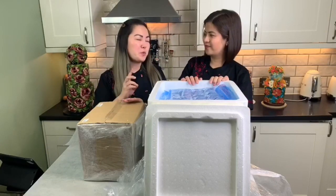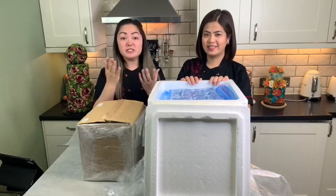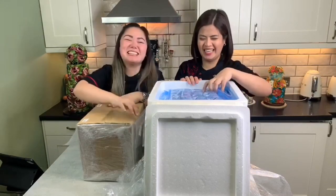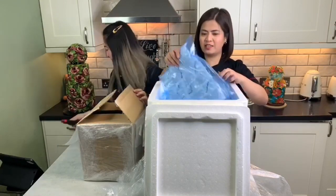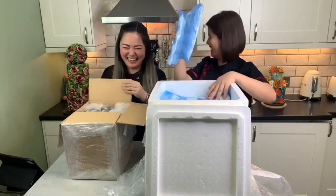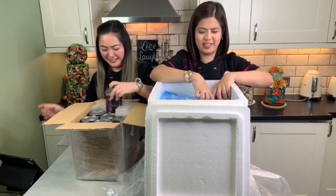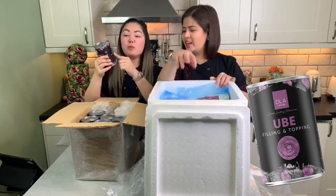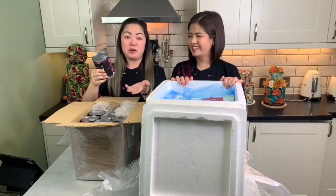I was really eyeing one of their newest products, which is the ube or the taro filling. So I really hope that there's some in this box. That's yours, and this is mine. Look, it's still cold actually. Ta-da! This is the one. Ube is actually a Filipino word for taro.